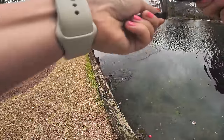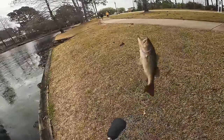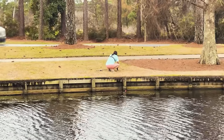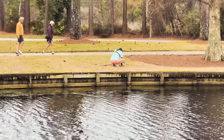Oh my God! Oh, let's go, bud! Got me another fish. Come down, come down. There we go. Oh, look at her. She done got a good one. I'm all the way on the other side right here. I would run over there to her, but... And she got an audience looking too. She's so nervous right now.